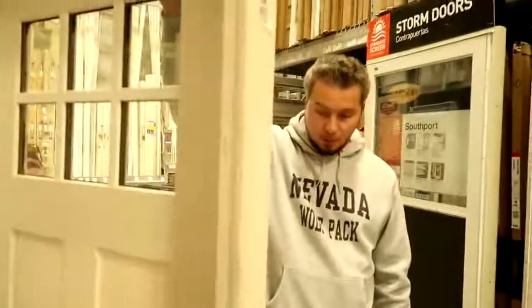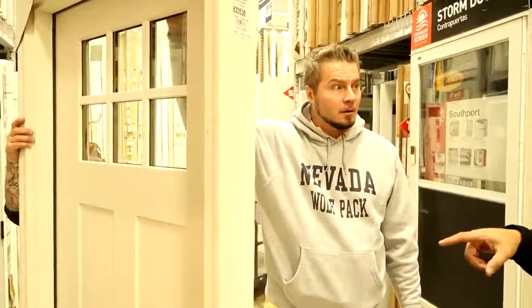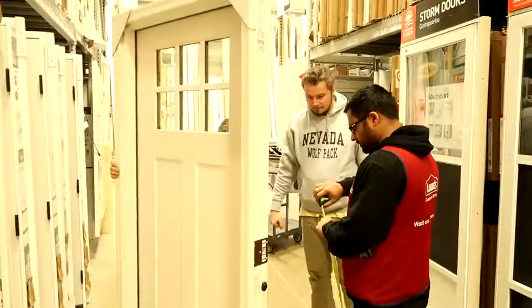I'm really only looking for the door. Yeah, so the 82 is just going to be an actual opening. Okay, so did you just measure the door itself? Just the door itself. So that'll be the size of the door, because when they do 82 high, they're talking about the actual rough opening of it.